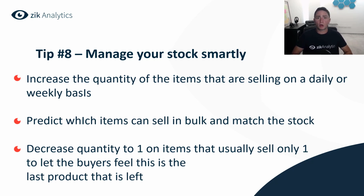Now most of you are probably keeping your quantity between 1 to 3, right? But this is a sign: when you see a product start to sell in quantity of one, in quantity of two, and again, it's a sign that there is a bulk demand for this product. Increase the quantity on this product to 5. See how it goes. If sales go even higher, people start to buy 3, 4, increase to 10, etc.